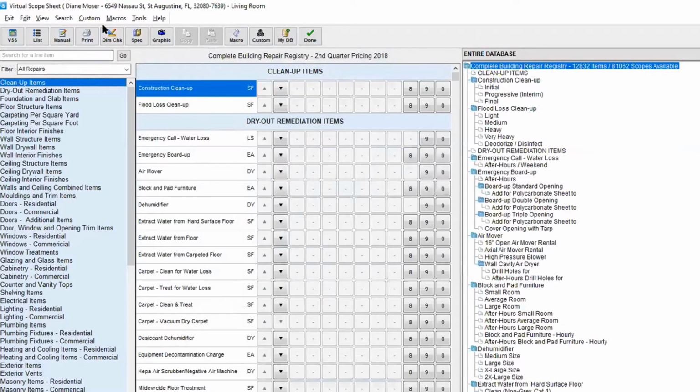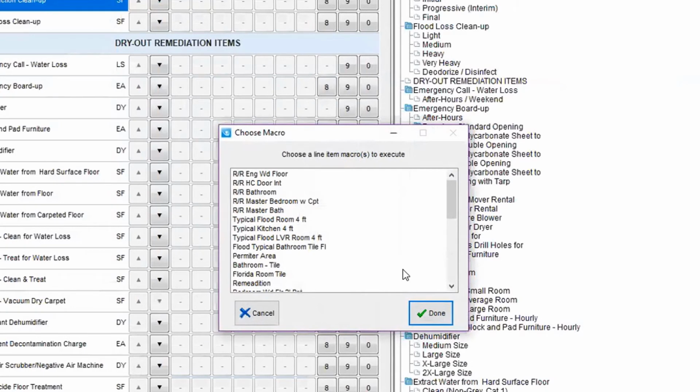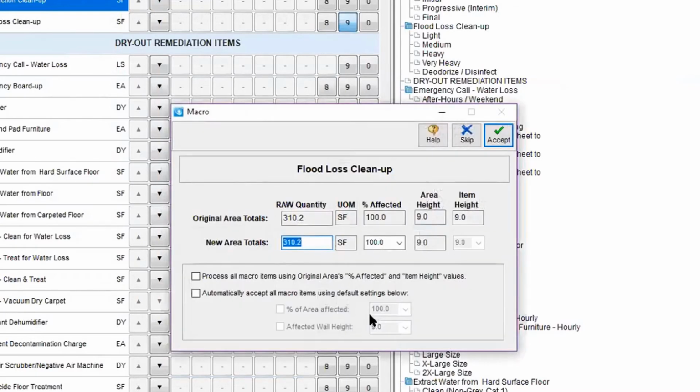And I'm going to use a macro to populate the scope. I have one already made up, so I'm going to come up and then select that. Here I have a typical flood living room 4 foot. I'm going to select that and click on done. If you need help on using the macros, we have some self-help guides, and you can get that from simsol.com, okay, under My Simsol.